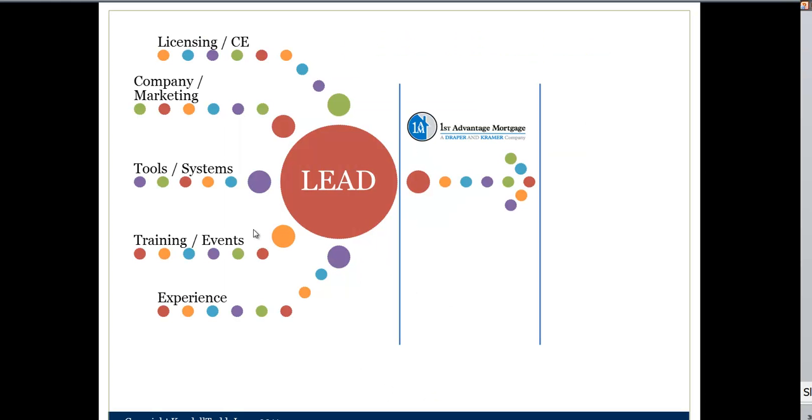So when we started looking at this platform, and this platform is something we developed for our 100-plus lenders back in the early 90s, it was a very basic Windows-based platform. We've completely revamped it, and when you think about your business today, you spend a lot of money to be in business. You have money that you spend for licensing and continuing education. You have money that you spend for marketing to get your company out there. You have tools and systems that you're investing in. There's training and events, and you've got all the experience, all the deals that you've done. Every loan you've ever done is part of your experience.